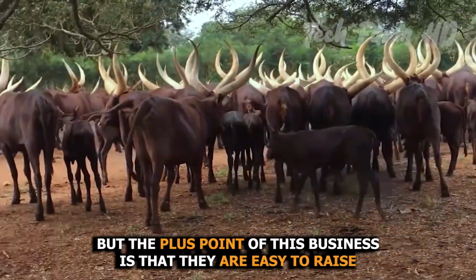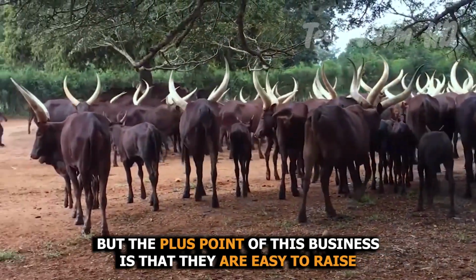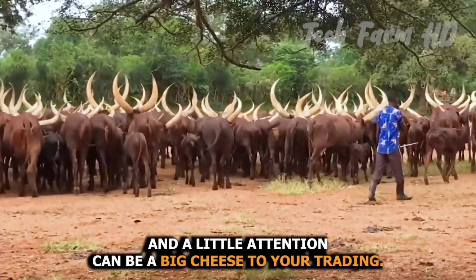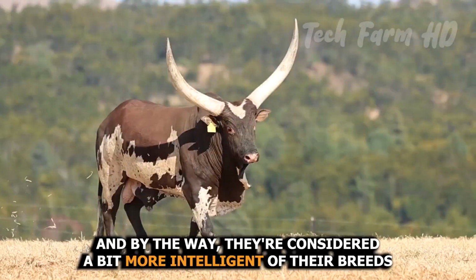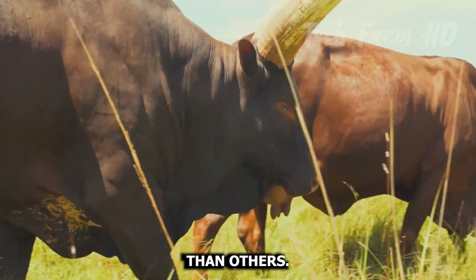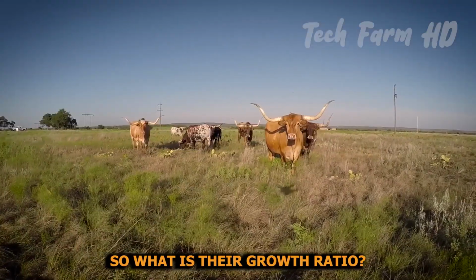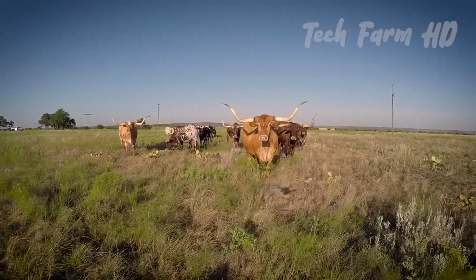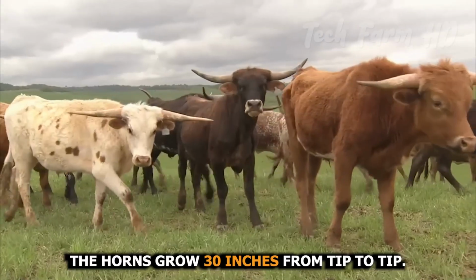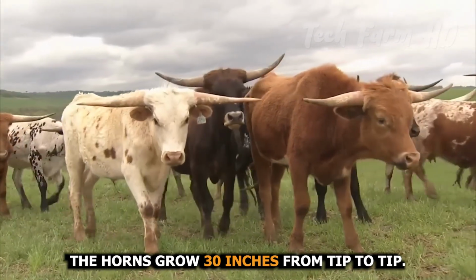But the plus point of this business is that they are easy to raise, and a little attention can be a big cheese to your trading. And by the way, they're considered a bit more intelligent than other breeds. So, what is their growth rate? Well, by the end of their first year of birth, the horns grow 30 inches from tip to tip.